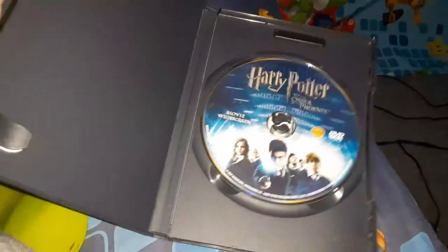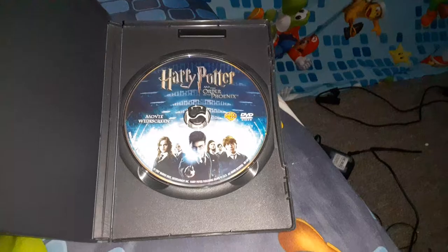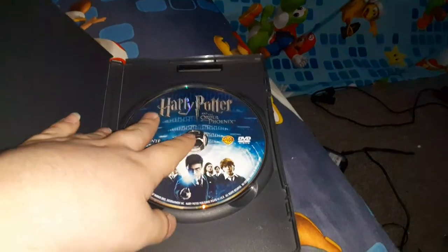Next DVD from Warner Brothers I have is Harry Potter and the Order of the Phoenix, the widescreen edition. Here's the front, the spine, and the back. Sleek, swift, and exciting. It's rated PG-13 for sequences of fantasy violence and frightening images, and it's 139 minutes. Here is the disc for Harry Potter and the Order of the Phoenix, a 3D type disc, just to let you know.